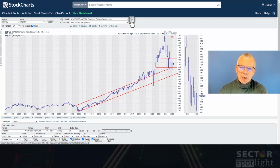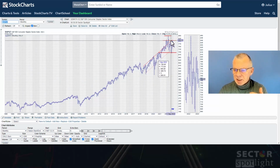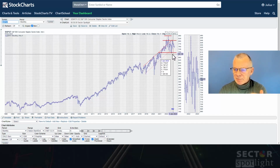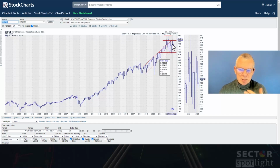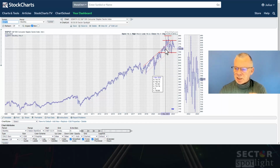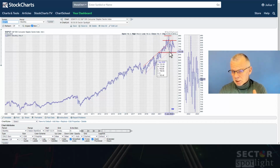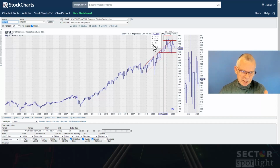The next one is consumer staples, and as you can see, that is sideways. The highs here are at roughly the same level, same goes for the lows here. There's no rhythm of higher highs, higher lows, or vice versa, lower highs, lower lows. So this is a sideways trend, pretty broad sideways trend, but nevertheless sideways.